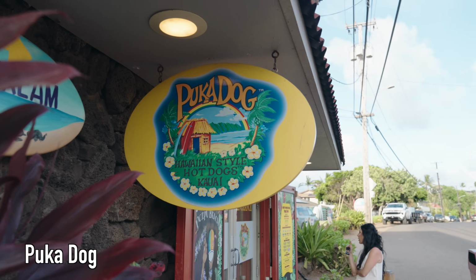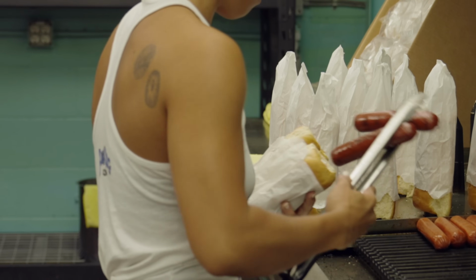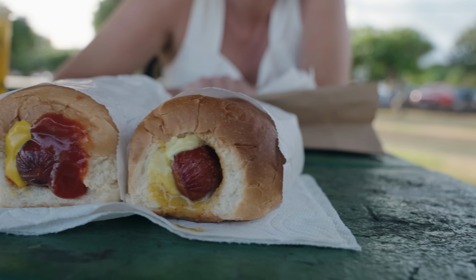Next, puka dog, a Polish hot dog stuffed into their homemade Hawaiian sweetbread, filled with a garlic lemon sauce, then topped with different kinds of fruit relish. This place is just so damn good.